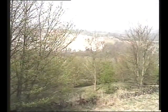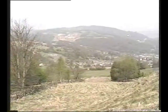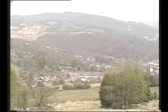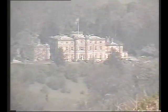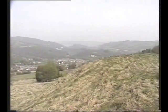Back on the track of the Cromford and High Peak Railway, a little bit further on there, a place called Black Rock. There's another quarry over there. Down below me is the town of Cromford. Is that Arkwright's house, possibly? That's Cromford Mill. Cromford Wharf is there somewhere. Anyway, we'll carry on and see.